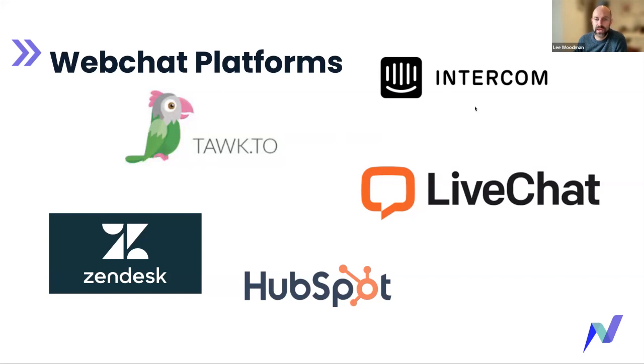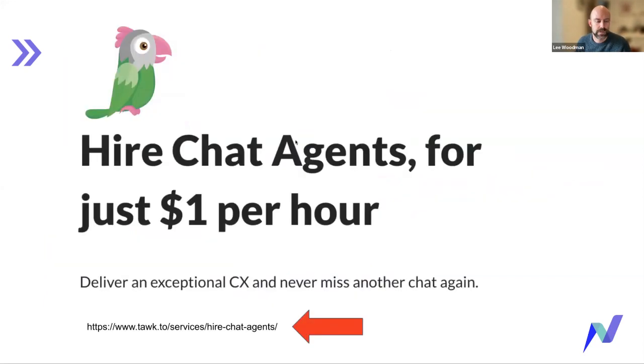So yeah, these are some of the other players. This one we use quite a bit. Zendesk, we don't use so much anymore. And then Intercom's pretty legendary, but also quite expensive. Then if it's an issue, with Talk, for example, you can pay them $1 an hour and they will field your chats. So that's quite useful, especially for out of hours.